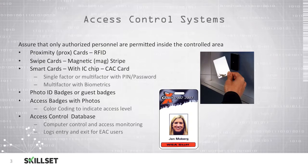This way, if they access a sensitive area and their badge does not have the correct color, all of the employees in that area should be able to very easily tell that they do not belong in that sensitive area.